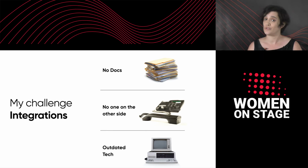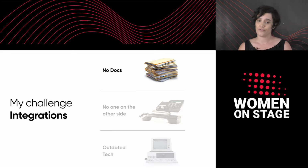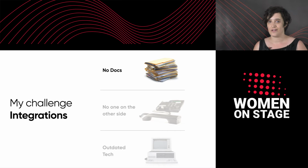Integrations in healthcare are super challenging. There are a few reasons for that. We'll start with no documentation. When you're starting a new integration, the first thing you want to do is open up the docs and look at the APIs that are available. Sadly, in healthcare, that's not really an option.